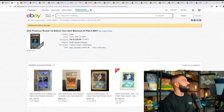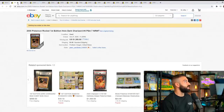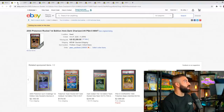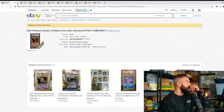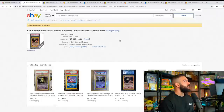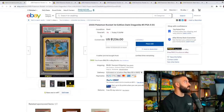Blastoise, 1,509. Hollowed Rocket, 1,500. Another 9, another 9, another 9. 4,600 for a 10. 1,300 for a 7 Zard. 1,400 for an 8. 3,000 for a 9. 3,250 for a 9. 3,400 for a 9. A gem mint, 9.5, 4,600. And the 10 going for over $10,000. $10,200. Another one going for 10,000. Another one going for 10,600. So about 10,000 on that one.